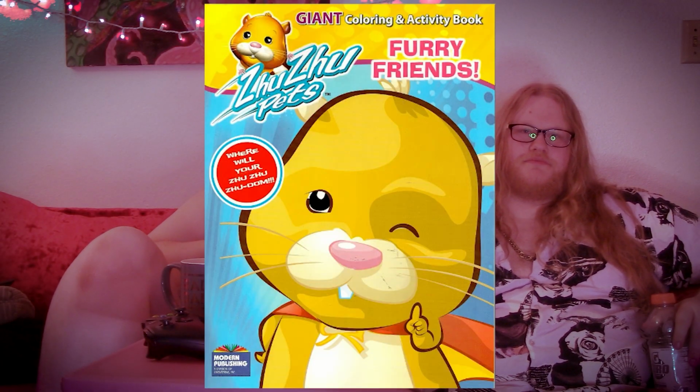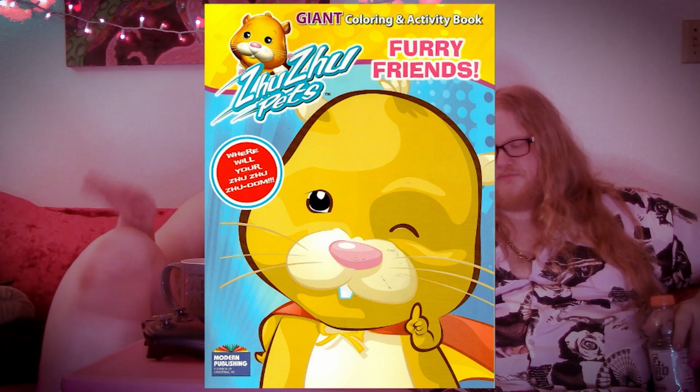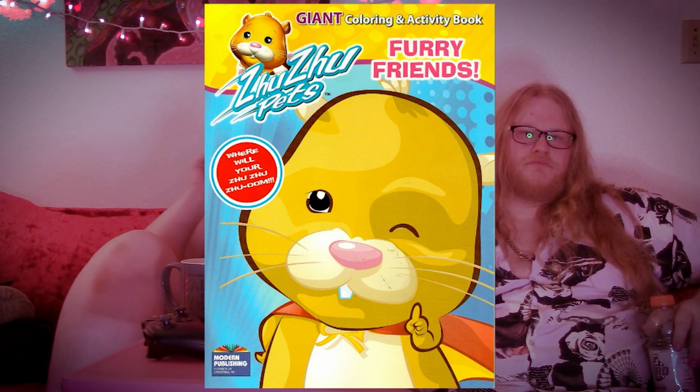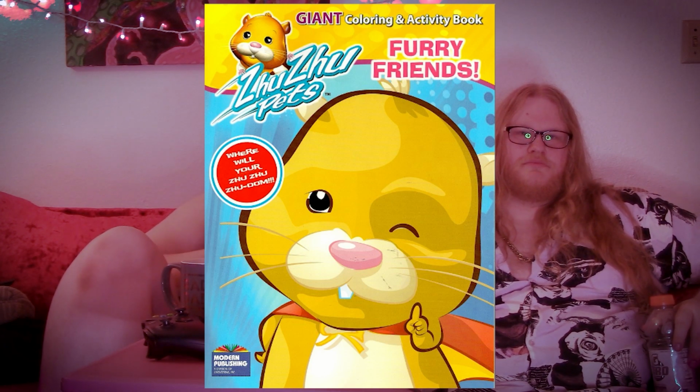The Zhu Zhu Pet coloring book. I had a couple of these, and I loved coloring. I was always an outlining girly. I remember seeing some children color outside of the lines, and I always thought they were sloppy and embarrassing. So I learned to outline so I could be better than all of them. I think I'm the only one that actually cared about how I colored, though.